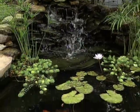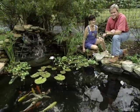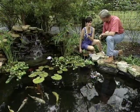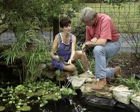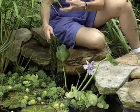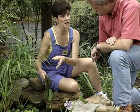A pond like this can be a great addition to your yard, especially if you accent it with some nice water plants. And Danny, the key to a successful pond garden is to have plants, and you need to have 3 varieties. The first is one called the oxygenator group. This is pondweed. It actually lives below the surface of the water. It absorbs excess nitrogen and releases oxygen to help the fish and the other plants.